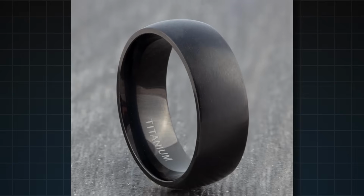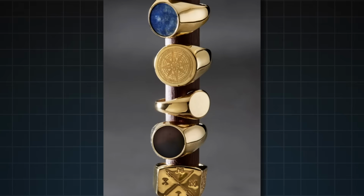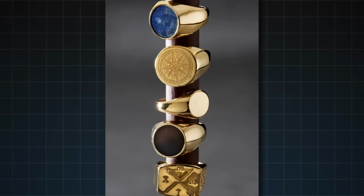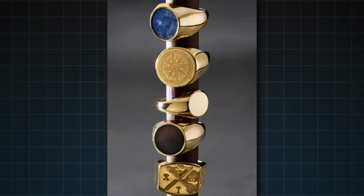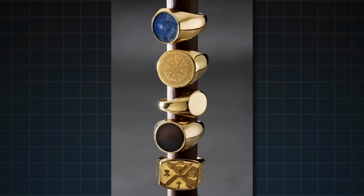Maybe it's a matte black titanium ring that feels weighty, solid, like a personal anchor. Maybe it's something you picked up while traveling that holds a memory. These kinds of rings don't just accessorize you, they become part of your presence. Here's how to wear it right.